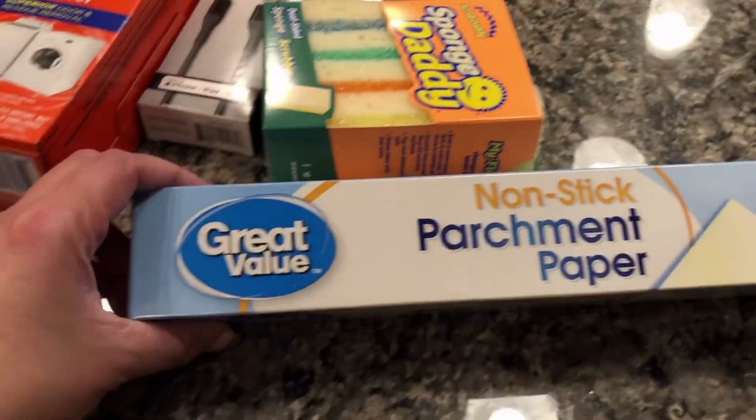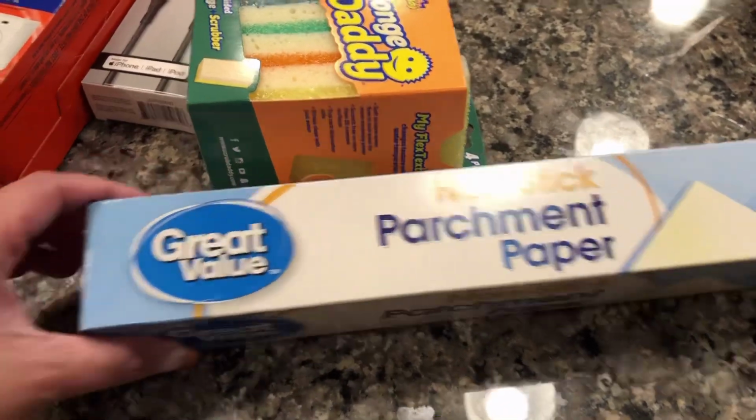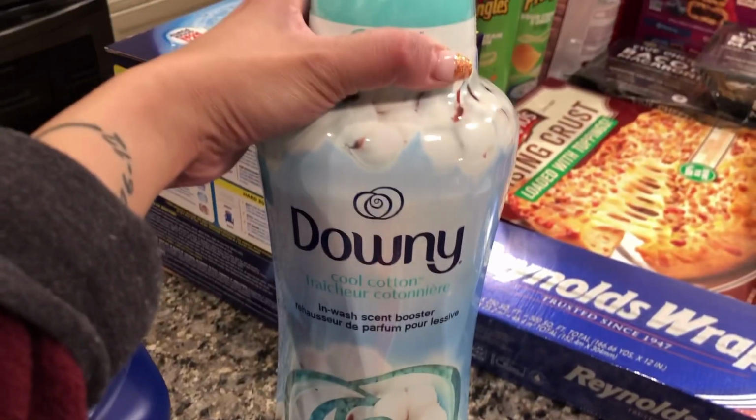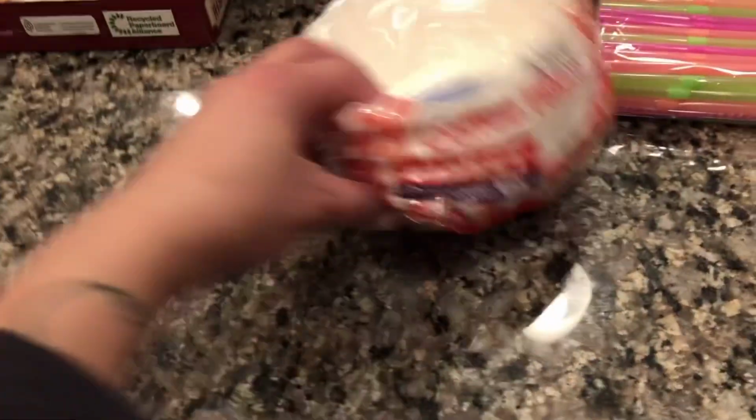And then here we have parchment paper. We are running low, so I pick up some more. We use this for bacon and anything that we're baking. And then here, I pick up this blue Downy. Usually, I get the pink one, but I wanted to try something different, so I picked up the blue one this time. And then I pick up more of this aluminum foil, some coffee filters, and plastic straws.